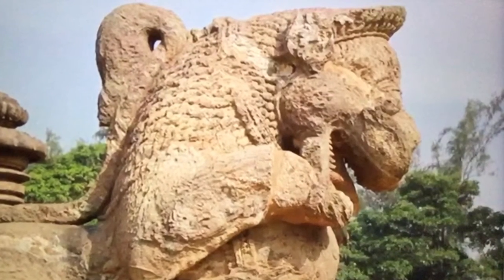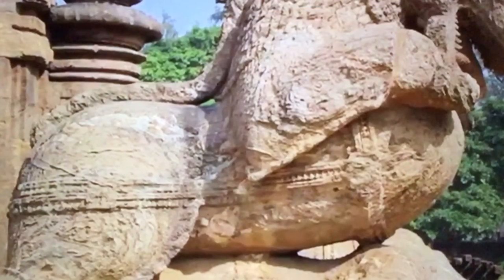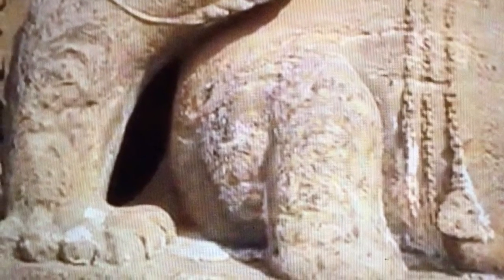Now, at first we thought this was one of the horses, but when you look down at its paws, it doesn't look like a horseshoe down there. It looks like it's got claws, so we called this one wrong. See, that's not a horse's paw. There's all kinds of stuff going on here.